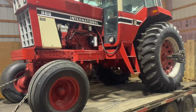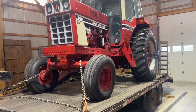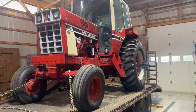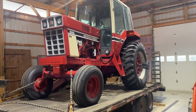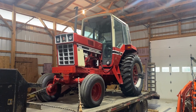So the tractor overall looks to be in pretty good shape. It looks like it was repainted at some point. Seems like they did a pretty nice job with that. The interior's original, seems to be in good shape, but once I get this off the trailer and at least spend a few minutes in it, we'll do another video just kind of going over the tractor itself.